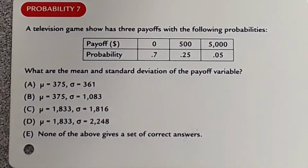What didn't they do on C and D, you guys? They didn't multiply by the probabilities. They didn't multiply it by the probabilities. Okay, so it's either 361 or 1083. So how many people think it's A? How many people think it's B? How many people haven't determined an answer yet? That's a lot of work.